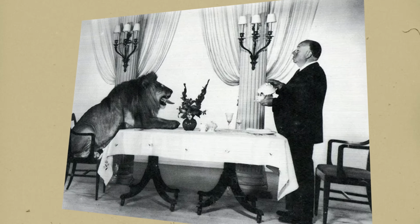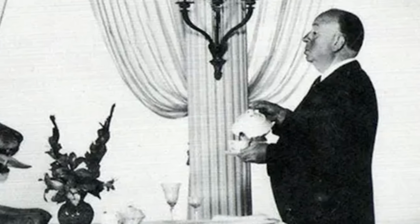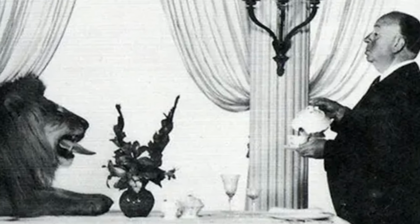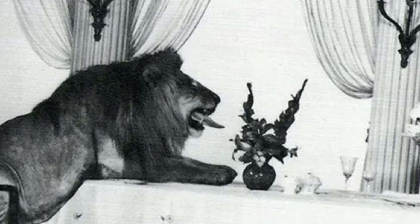Alfred Hitchcock is seen serving tea to Leo, the MGM Studios' mascot lion. The curious scene was captured during a relaxed backstage moment in 1958.